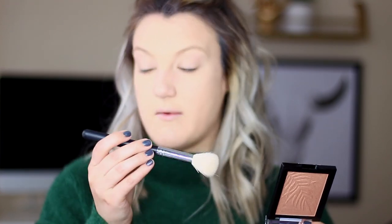I'm just taking a Morphe M530 brush, and oh my god, I'm so scared. I'm just gonna bronze up the perimeters of my face.